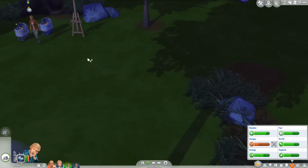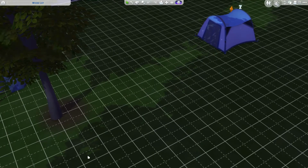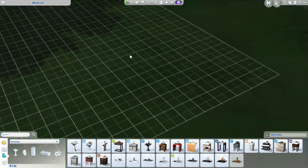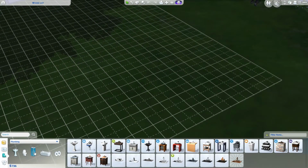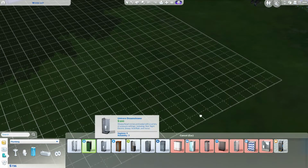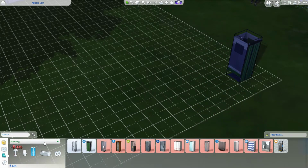So I also need to make sure I keep enough money so she can paint, is the other thing. So I'm going to go look and see what the shower costs, which I find they do get embarrassed with it. So I'm going to stick it off the back of the lot where hopefully no one is around. And it is 335. So I'm going to get that and stick it back here in the corner.